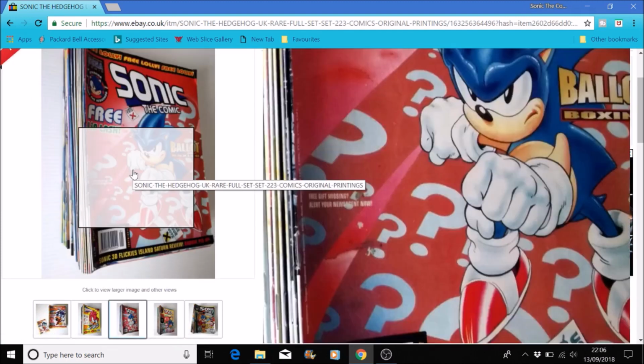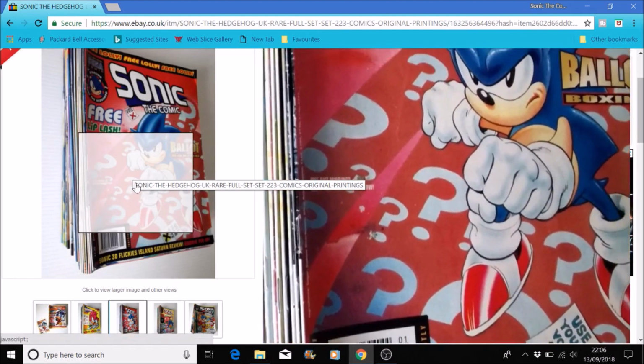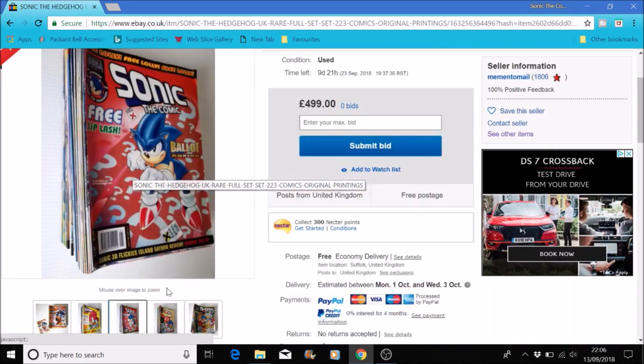We've got issue 101. It's very, very rare to see this one still containing the free gift, so this one unfortunately doesn't have it. Its free gift was some lip lash, of all things.